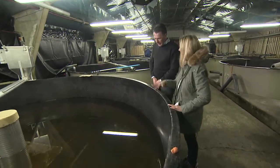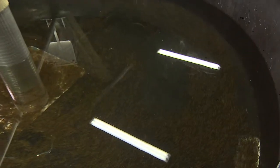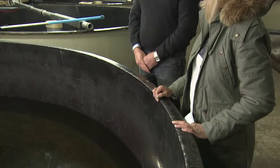How many would you say was inside this one tank? This one's about 40,000. 40,000, that's fantastic. And is it just normal water that's inside there? This is fresh water, yes. It comes from the river that runs past the farm, and it's pumped up and treated. So this is pure, sterile water. Very, very clean, yeah. Doesn't get better than this.